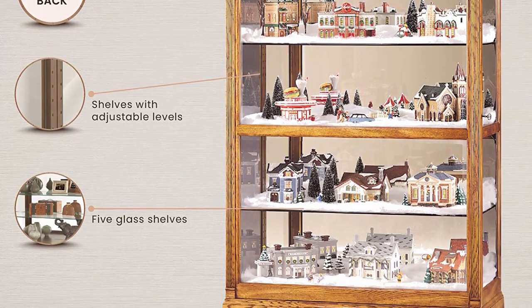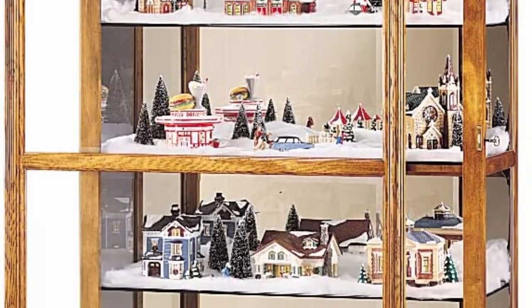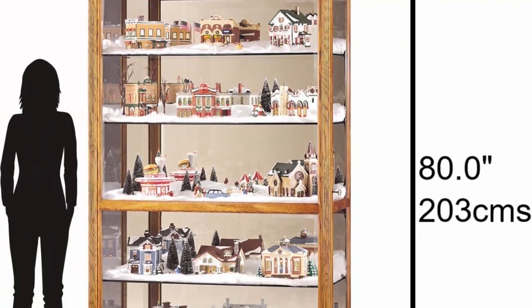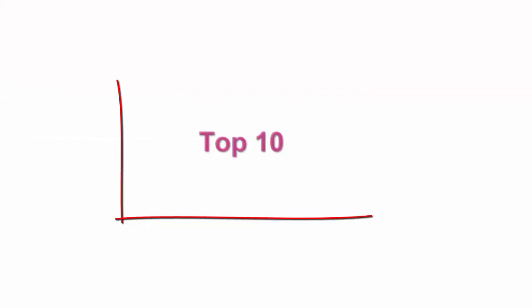Display. This cabinet features decorative dental molding to accent the pediment along with reeded columns at the sides. The interior design includes plate grooves for vertical plate display, 5 levels of display space with 4 extra thick glass shelves that have continuous holes to be self-adjusted.